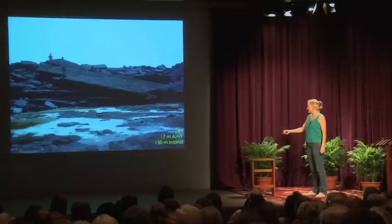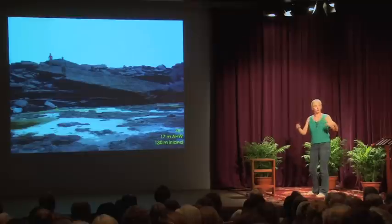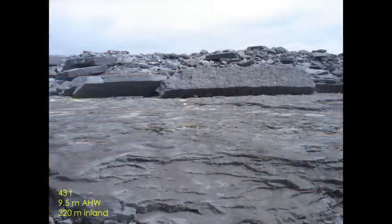Okay, if you're in feet, I'm a geologist, I think in metric, if you want to convert to feet, just multiply by 3.3 or approximately 3, right? And this rock here is 78 tons in weight, and it's about 17 meters above high water and 130 meters inland, okay? Non-trivial. Here's another big rock, a 43-ton rock, and it's smaller. In fact, I think these two were originally together when they were moved, and this broke and sort of peeled back like that. But just this part of it here is 43 tons. And this one's 220 meters inland.